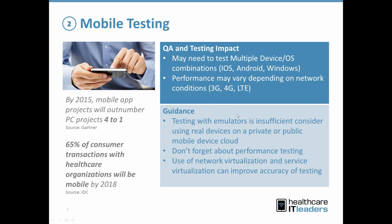Of course, mobile apps and devices, as you mentioned, are becoming increasingly common in the workplace and in the healthcare workplace. And this stat here at the bottom of our screen really jumps out at me. By 2018, nearly 2/3 of consumer transactions with healthcare organizations will be mobile transactions. What's the impact that you see for testers there, Mike?